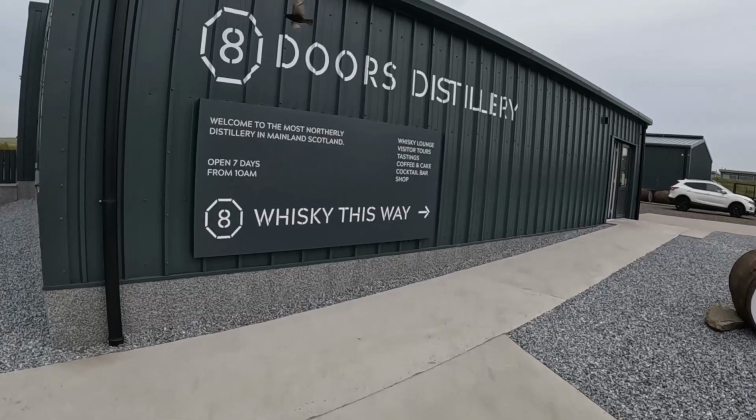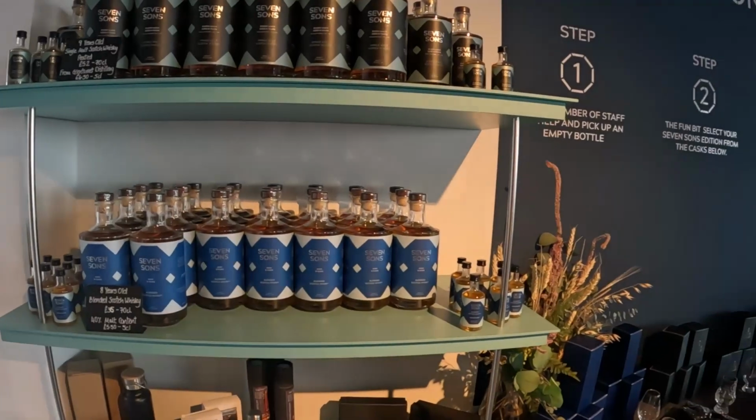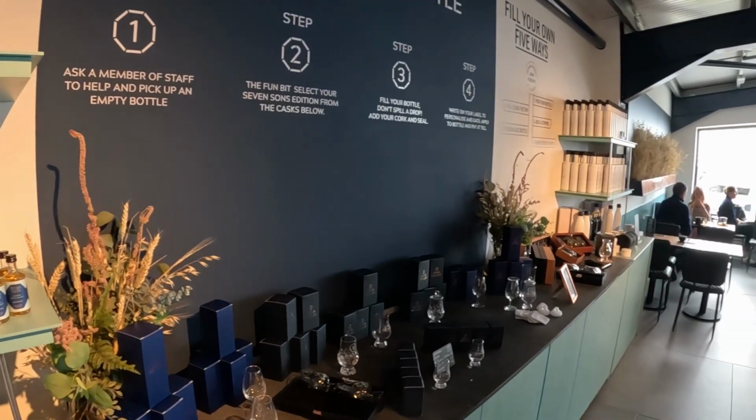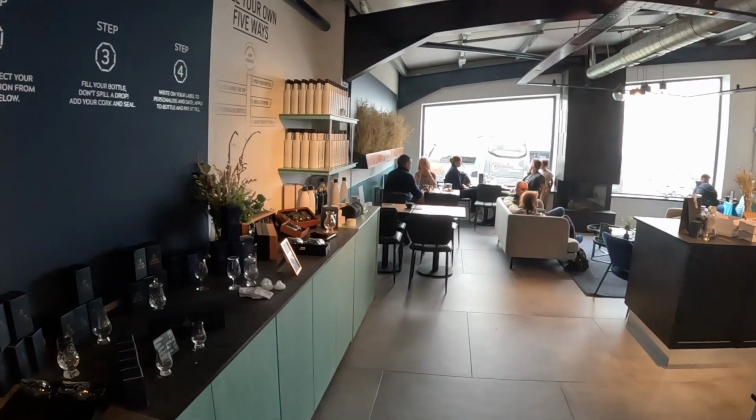We then headed over to the Eight Doors Distillery, which is new since my last visit. They don't have any of their own whiskey ready yet, but they do have others that you can purchase, and you can also enjoy a drink inside as well.